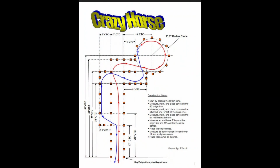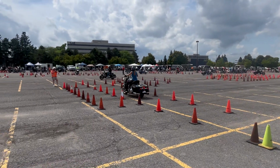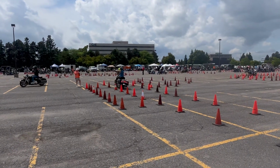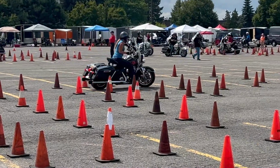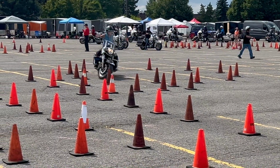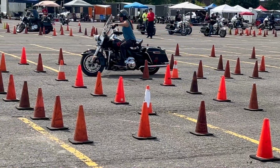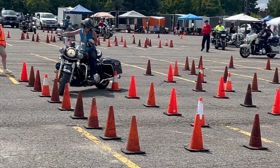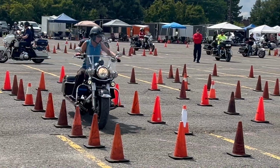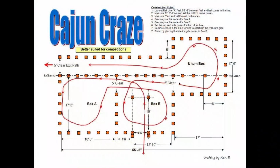Then Crazy Horse, it lived up to its name. Got a watch coming in on that broken asphalt. A sharp right turn into the circle. And then it's a little left, come out to the second gate. Down the lane for a quick right. Down the aisle of cones, for left, up and out. Smooth, fast, and grin-worthy.